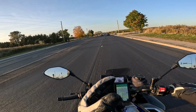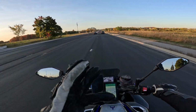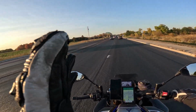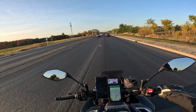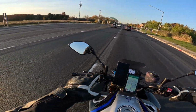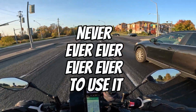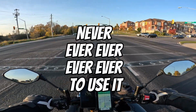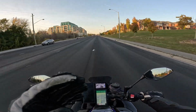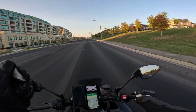Now, the key itself is not that expensive, but the problem is the rest of it is. It can cost up to $3,700 Canadian, and that's still a lot even if you convert it into US. And this is what I'm going to explain, and why it is important for you never, ever, ever to use it. It is the Immobilizer key, which is the training key, the chipped key, the programming key, whichever way you want to call it.